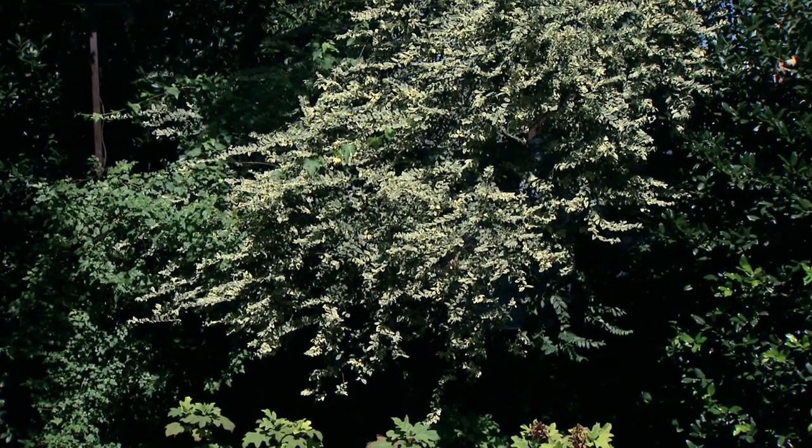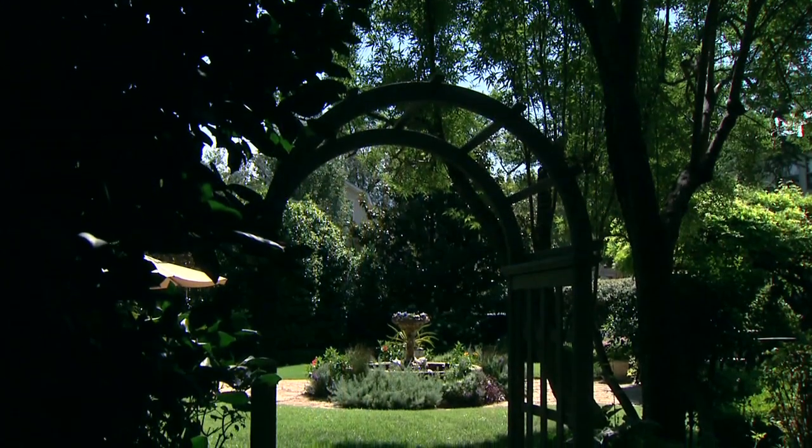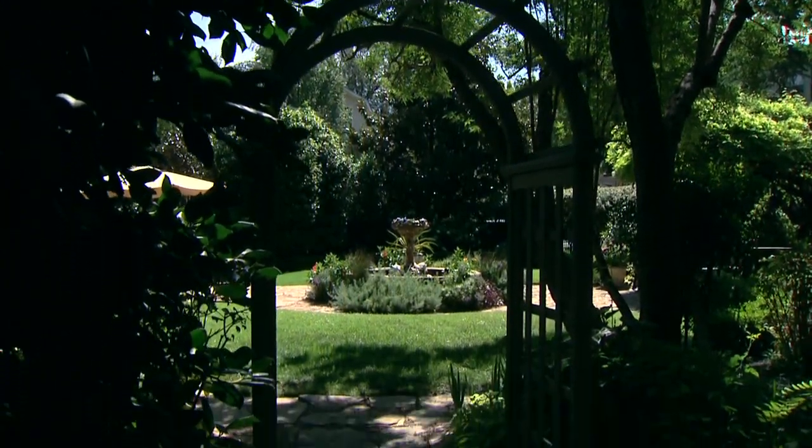And it's really hard to imagine when you're standing here that we're less than a mile from downtown Oklahoma City. It's very comfortable and secluded. It feels very private.